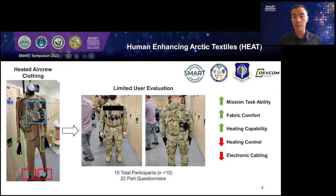And to have all the positive feedback from them, to see that this stuff is actually working and can help them with their daily tasks, is quite amazing. The one thing we did notice is that with some of the products now, the heating control is not quite there, as well as a lot of the electrical connections.